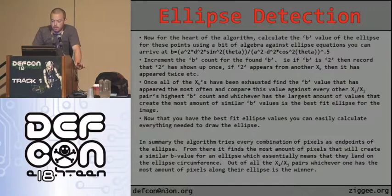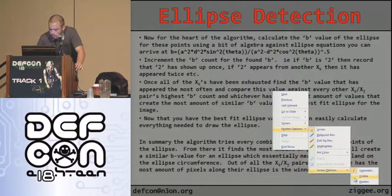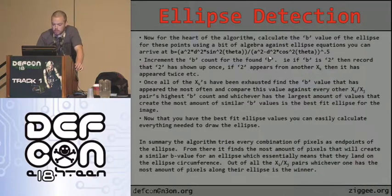And then for the heart of the algorithm, you calculate the b value of the ellipse for these points using a bit of algebra against an ellipse equation, and you can come up with this. Hold on one second. You come up with this equation right here, and that'll calculate the b for you from all of the other things you've already calculated. Then you increment the b count for the found b. So if b is 2, then you record that 2 has shown up once. If it appears from another xk, then it's appeared twice, etc.